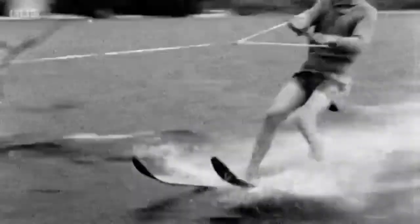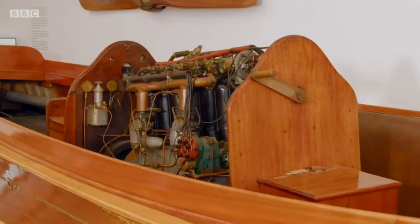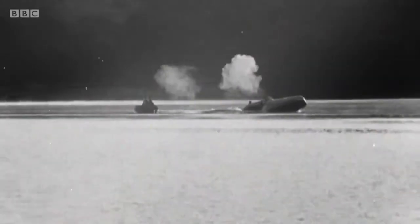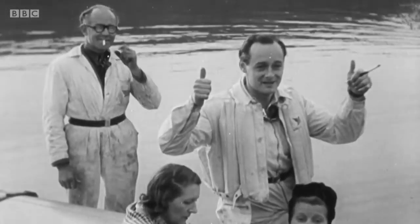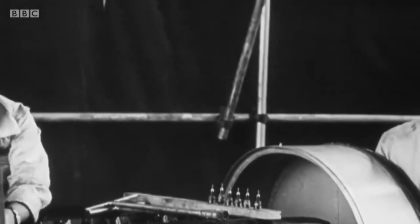When it comes to fast boats, these waters have a rich history. Down the years, several new world water speed records have been set in the Lake District. But two of those record holders lost their lives in the attempt. The most famous was, of course, Donald Campbell. On January the 4th, 1967, he set out to break his own record on Coniston Water.